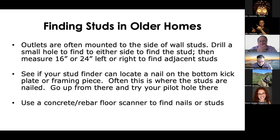So you can drill a small hole, those are called pilot holes, to the right or the left of the outlet in an attempt to find the wall stud. You would know you hit a wall stud because the drill bit does not slide right in. You have resistance and you know you're drilling into something solid. Then you can measure. In typical construction homes, 16 to 24 inches is the spacing for the studs. So that's one way to try to locate a stud. And you can use very small bits that you wouldn't even notice you'd put a hole in your wall.